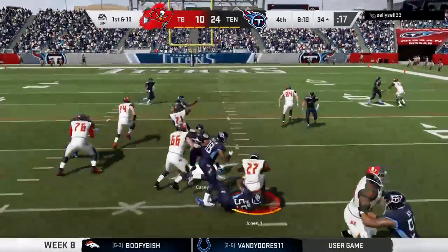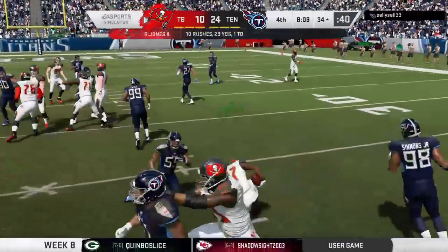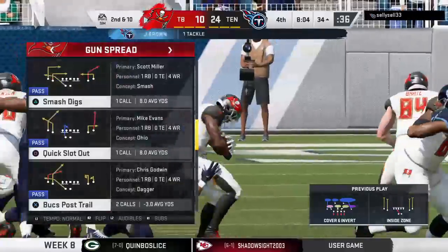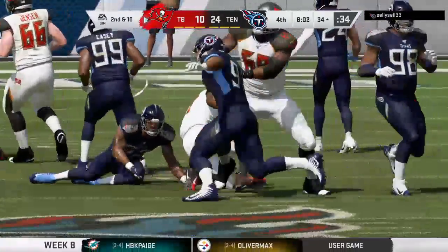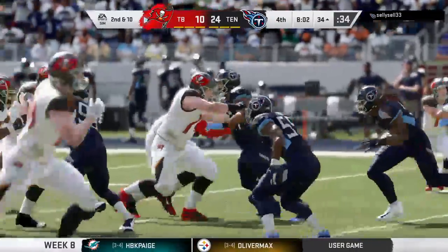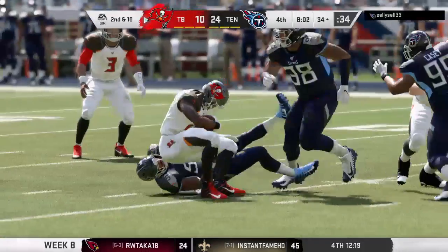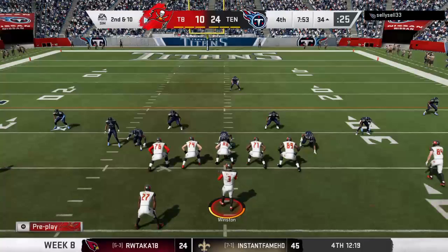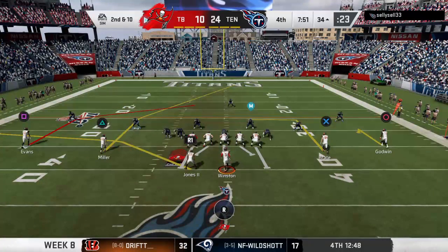From the shotgun to give to Jones. Yeah, boy, this defense again really making things tough on him as they stop him for no gain. He continues to struggle to find a crease to break off a big one and might need to just put that aside and just try and ram his way forward and get what he can. Officially nothing on that last run. They'll try again 2nd and 10.